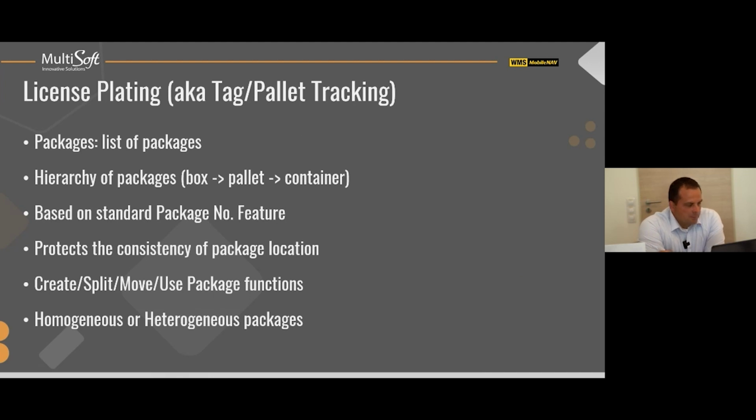Okay, next topic, license plating. This is a completely different thing. So basically, as you have seen in the previous demo, we have started from the sales order. We have created a shipment, pick, then a packing order, and finally, you can also post the warehouse shipment in the end, and then the goods will be posted from your warehouse. But the license plating is something different.